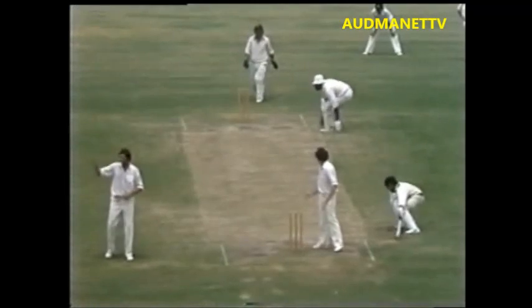And a beautiful shot by Clive Lloyd, lofting this one over mid-on. It won't be 4. Batsmen have taken 2 with the turn of the fieldsman. Lloyd looking for 3. There's some good cricket with that lofted shot from Lloyd and a nice return from Turner. And Lloyd now moves on to 19 and the total 5 for 91.